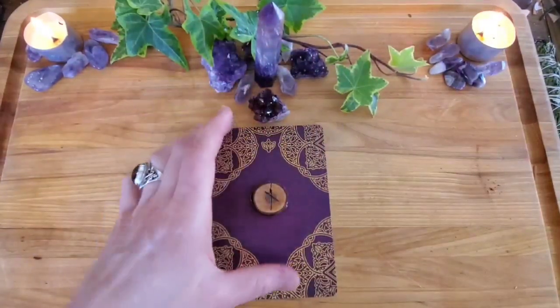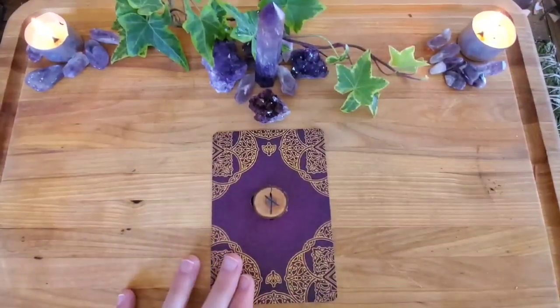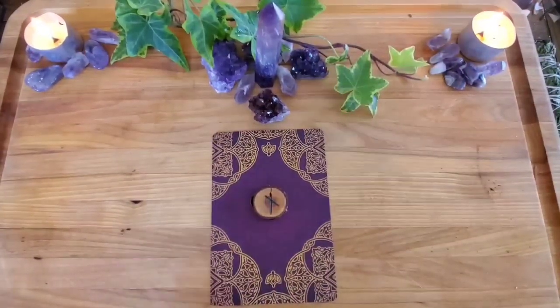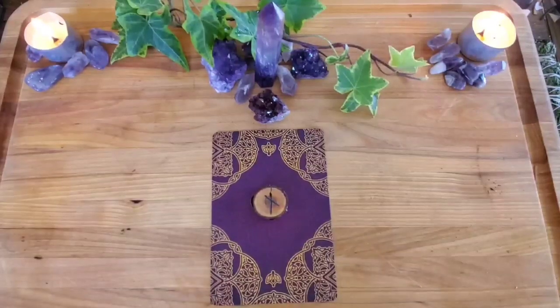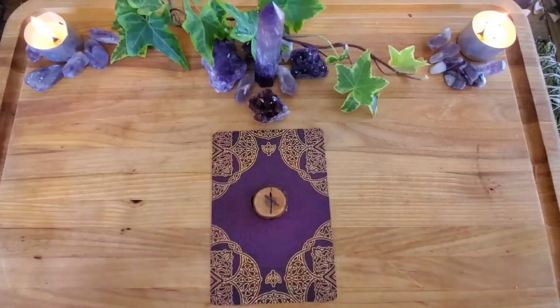So we're going to get into your rune and kind of the overall energy of it, and then your Rumi card, as well as the tarot and oracle cards, and then some last minute advice and guidance for whatever has been going on in this reading. So I'm really looking forward to jumping into your energy.